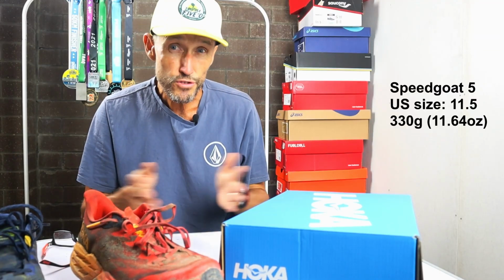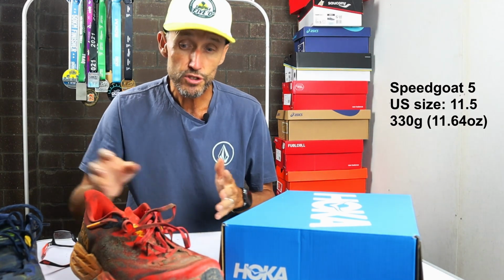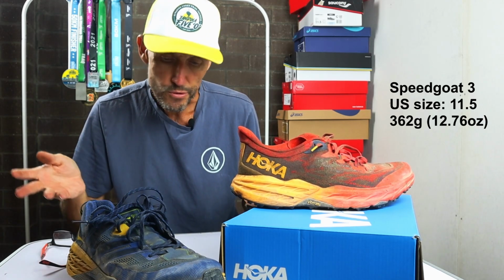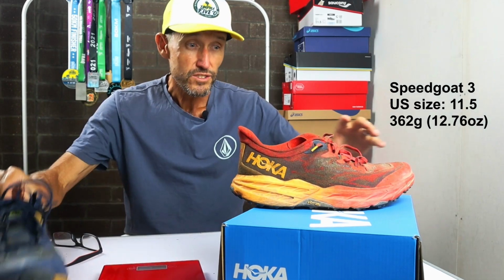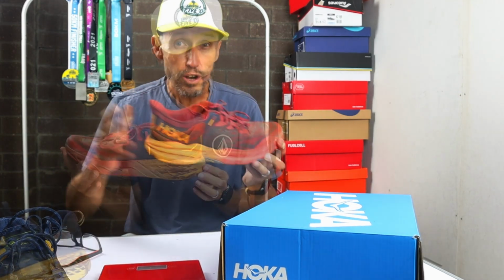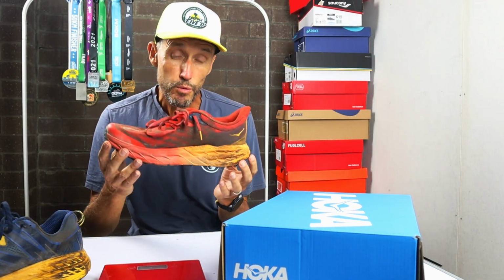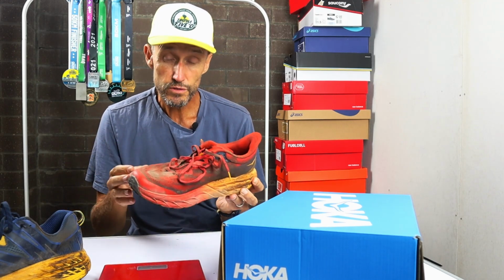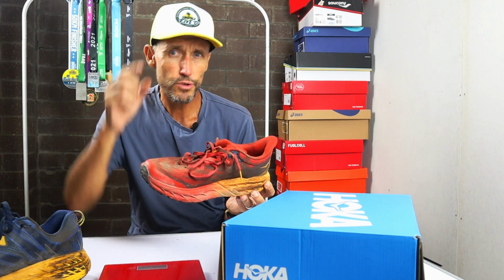So about 330 grams in my size, US 11.5. Now comparing that to the Speedgoat 3, 362 grams. So they've saved a bit over 30 grams in the Speedgoat 5. Now having that double jacquard mesh here on the upper just serves to give you a little bit more protection out there on the trails.